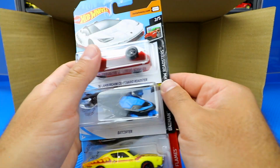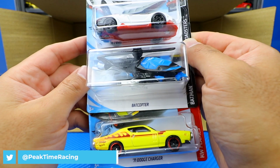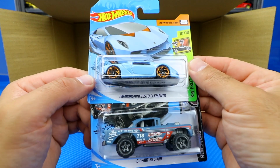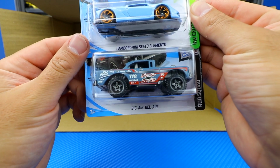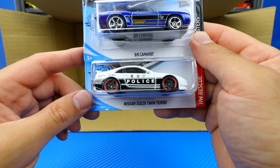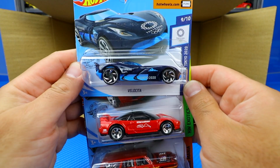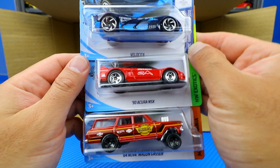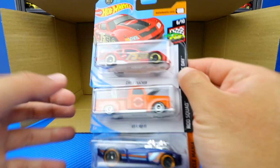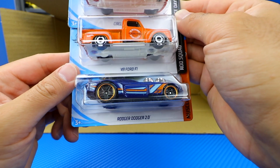Ooh, I see a Lamborghini. We've got the 2016 Lamborghini Centenario Roadster, and we've got the Batcopter and the 71 Dodge Charger. Another Lamborghini, it's the Lamborghini Sesto Elemento, followed by Big Bel Air. 69 Camaro Convertible, and the Nissan 300 ZX Twin Turbo Police Edition. Velocita, 1990 Acura NSX, and the 64 Nova Wagon Gasser. Our final three cars, Circle Tracker, 49 Ford F1, and Roger Dodger 2.0.